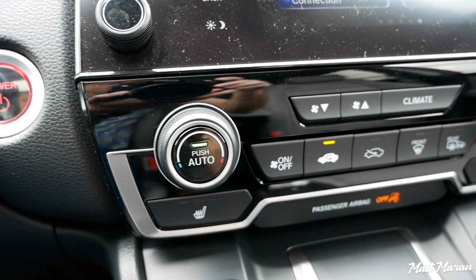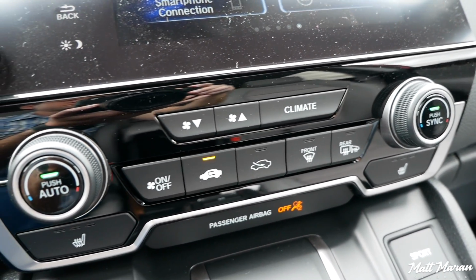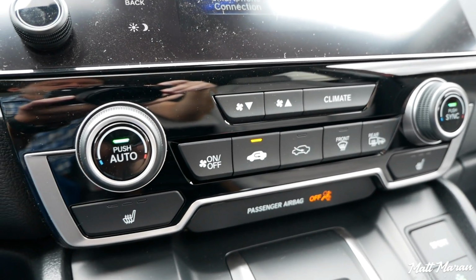Right beneath that, you have your climate control knobs. It's all reflected in the screen there, though, so you don't have an actual readout here, but that's okay. Just a few buttons and keeps it nice and simple.